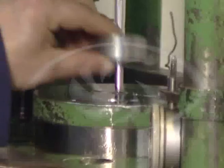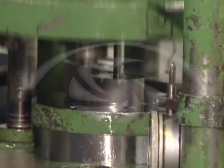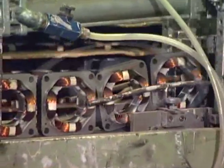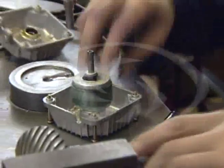Shaded pole motors used to cool condensers of refrigerators are manufactured at this shop. These motors are available in 2 and 4 pole speeds with output powers from 5 watts to 24 watts.